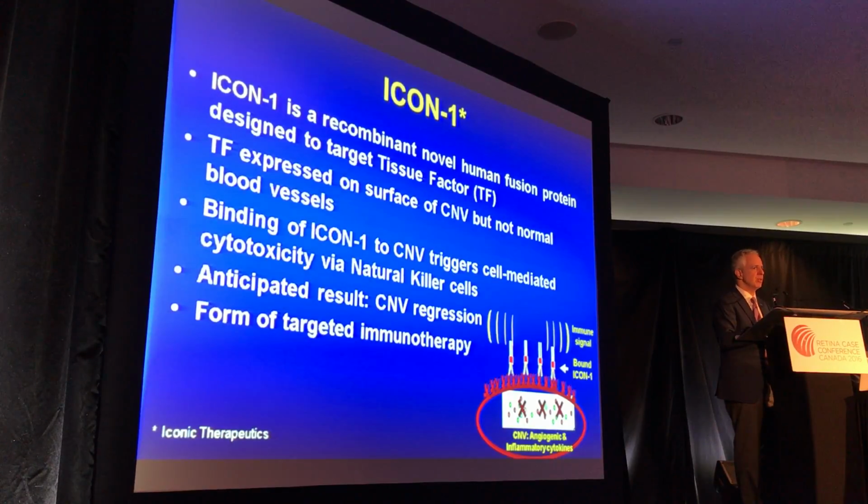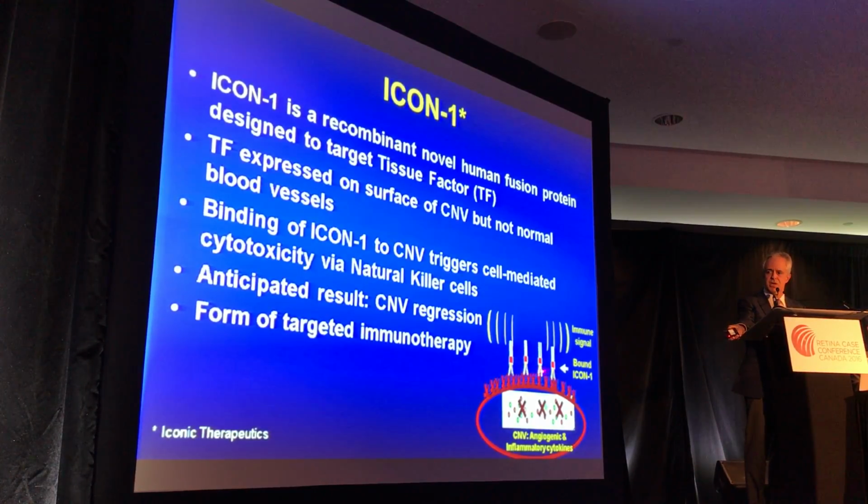What about ICON-1? This is a very unique and sort of different type of molecule, target, and approach. ICON-1 is a recombinant fusion protein that's designed to target or bind tissue factor. Now, tissue factor is not something that's freely diffusible, but it's expressed on the surface of proliferating blood vessel cells. And so what's happening here is the molecule is potentially binding to the tissue factor on the surface of the endothelial cell as shown here. And what that does is elicit an immune response, a cellular mediated immune response. Natural killer cells are recruited and cell death occurs. So this is true targeted immunotherapy. And it's being looked into not only for wet AMD, but also for intraocular melanoma, and some trials in that arena may start up soon.